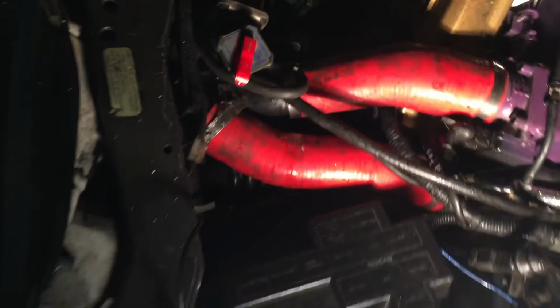Dang, I just painted this plenum too. Now it got all dirty. Now I got to clean it. Now it's gonna look all ugly. Gosh darn it.